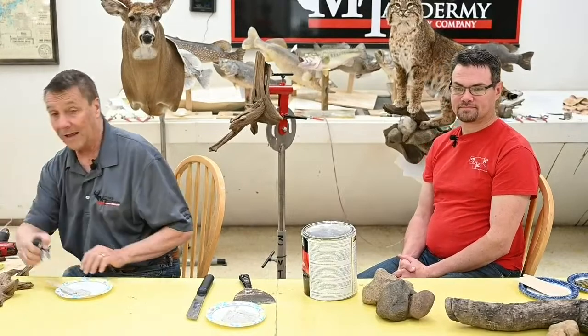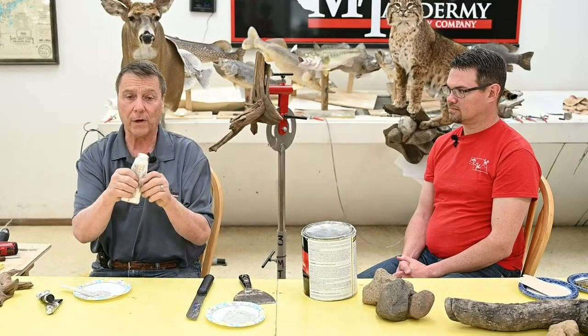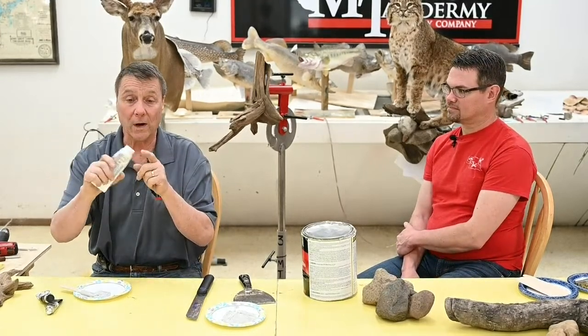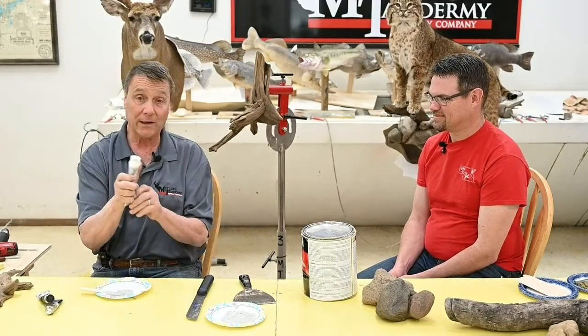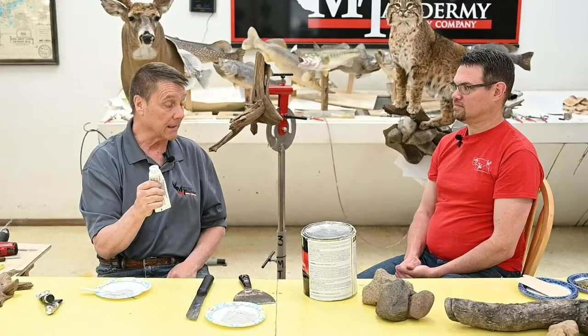Now, I'm not putting in the catalyst first. The directions for most of this catalyst is put 1 inch, it's going to come out like toothpaste, 1 inch per golf ball size. I've got kind of a melted 3/4 of a golf ball. You put in a little extra, it sets faster. You put in too much, it weakens it.